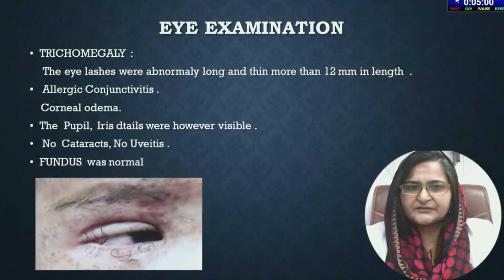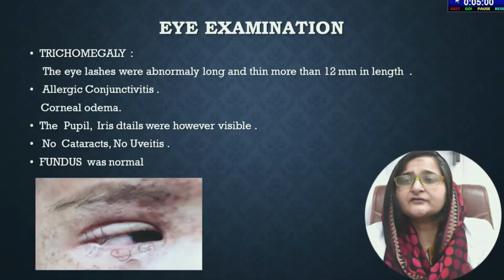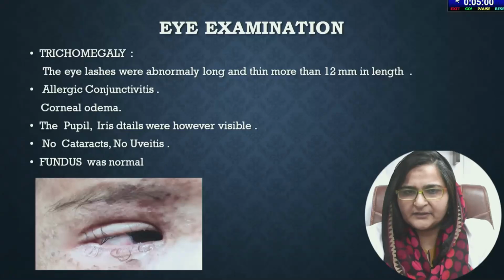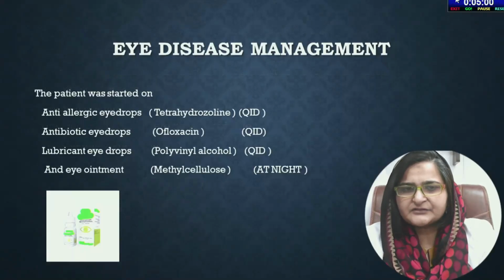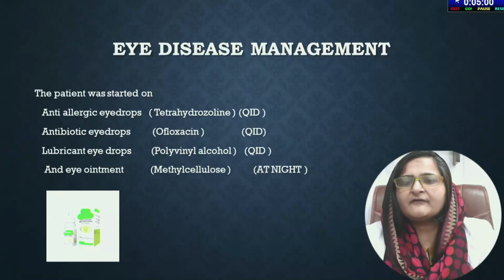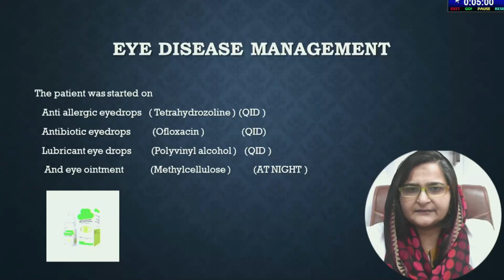Then on further examination, it was seen that eyelashes were abnormally long and thin, and their length is more than 12 mm. The patient also had allergic conjunctivitis and corneal edema, however, the pupil and iris details were visible and normal. No cataract was found, no uveitis, and the fundus was also normal. We started the eye management of the patient: tetrahydrozoline, anti-allergic eye drops, ofloxacin antibiotic eye drops, lubricant eye drops, and eye ointment, drops QID 4 times a day, and the ointment at night.